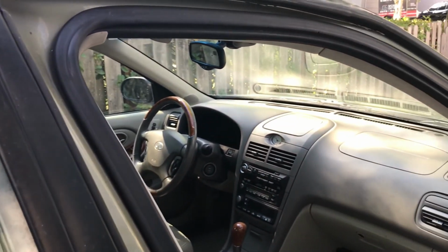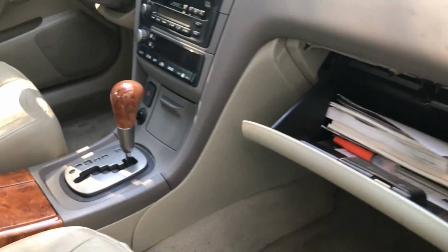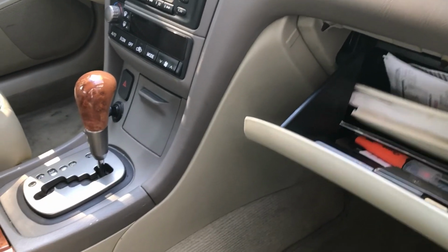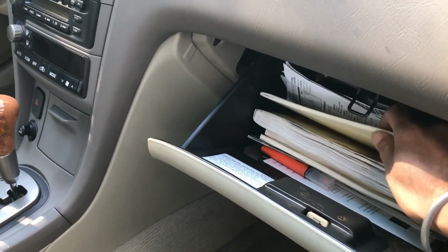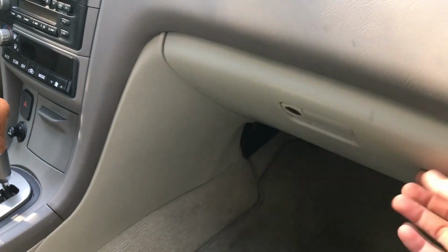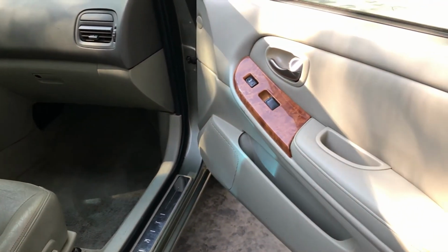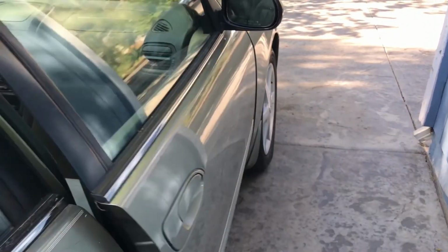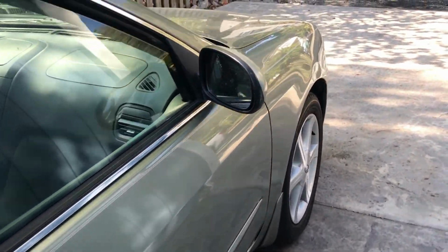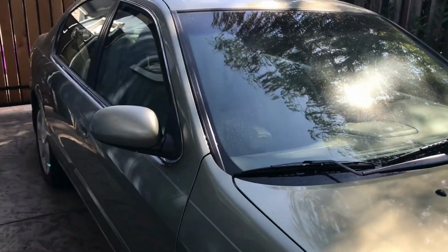Oh my god, I really want to drive this for a while. I might just enjoy it. So all the service records are here, all the books for the user manual and maintenance and all that. So everything is here. And then look at this. Oh my god, I just can't believe how clean this car is and what I paid for it. It's amazing. I mean, it does have some issues, like I said, but come on, for $1,500, you can't beat this.